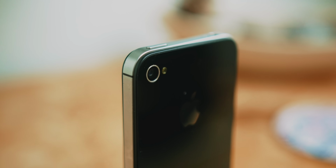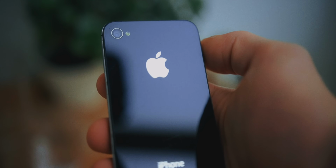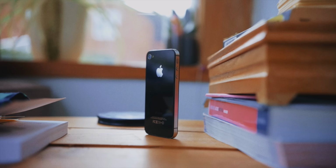I ended day one still not really knowing my way around the phone. However, with Telegram installed and Apple Music set up, I was hopeful for the week. In fact, in the evening, I did watch a couple of videos using YouTube on Safari. However, I still wasn't sure how functional the phone was going to be.